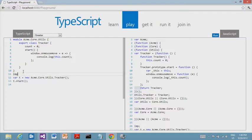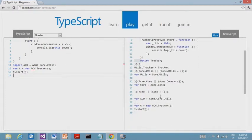I could shorten the name by using an import. So I could say import ACU equals acme.core.utils. And then in my reference here, just reference acu.tracker, for example. And over here, you'll note in the generated JavaScript, an import is simply a local variable that references that inner module.